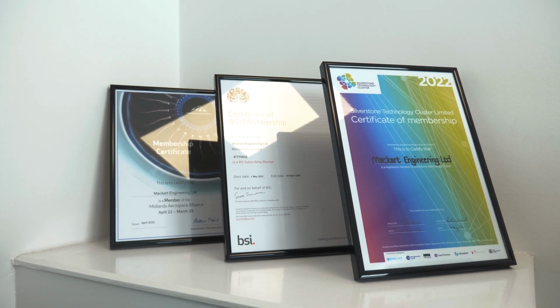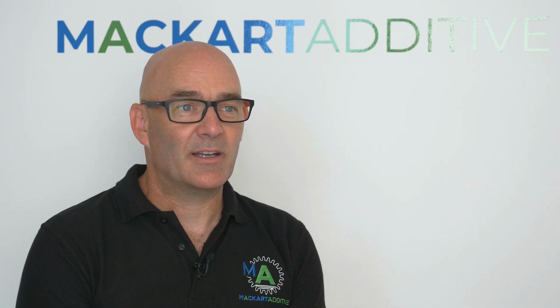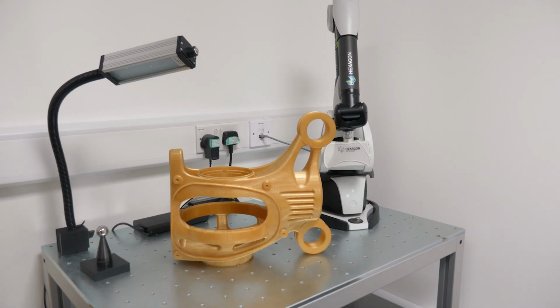So over the past few years of developing the business, we've found opportunities in motorsport particularly, and that is in the design and manufacture and validation of tooling, particularly for carbon fibre components, whether it's brackets or ducts or tubes.